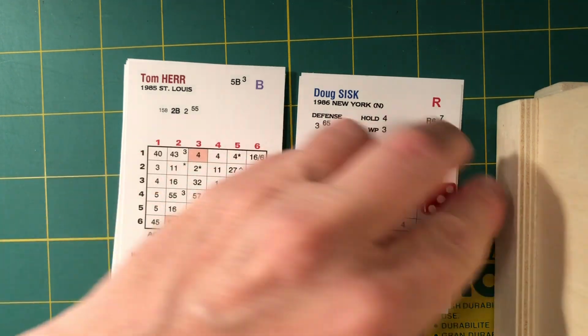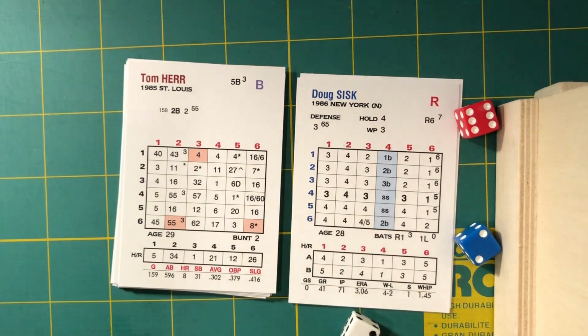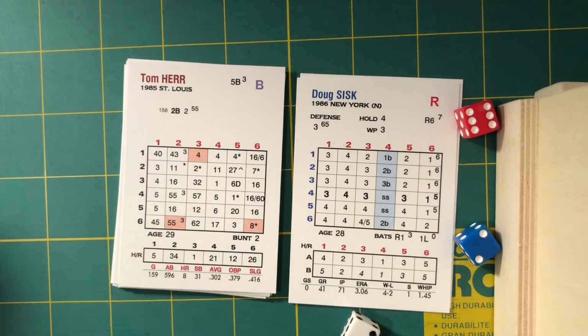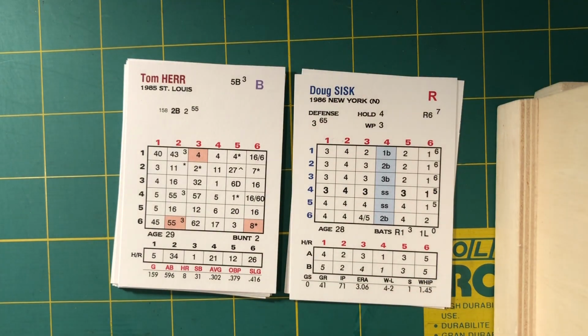And we roll them. And what the heck, let's roll all three. That's an 8. And there's one out. It's manager's option. Offensive manager has the option of calling for the sacrifice bunt. No, we're not going to do that. That would be a really rare play. No, we're not doing it. Okay, so we're re-rolling.